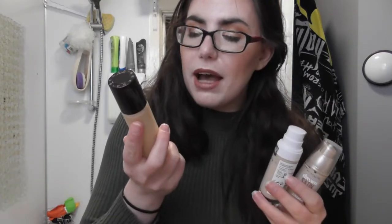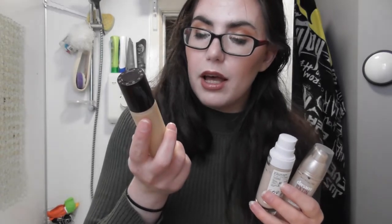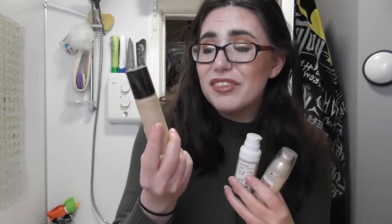The foundations I have, keeping it a little bit the same, changing it up a little bit. I have another year-long project introduction coming up soon, so that's what these are for. We have the Becca Aqualuminous Perfecting Foundation. I actually really like this foundation, just with the issues with the pilling. I want to make this work. I like the colour, I like the finish. I really like this foundation.